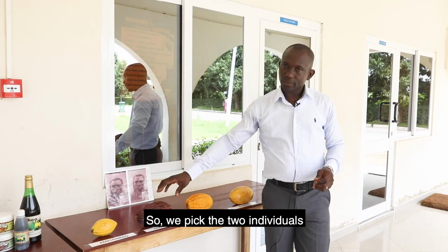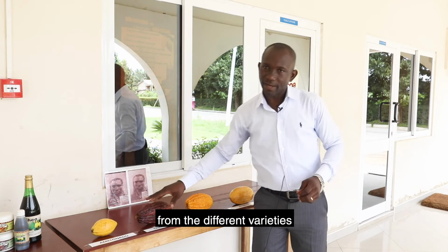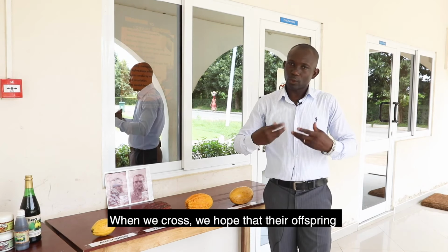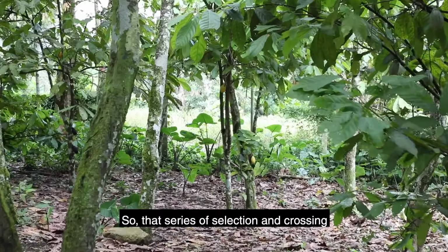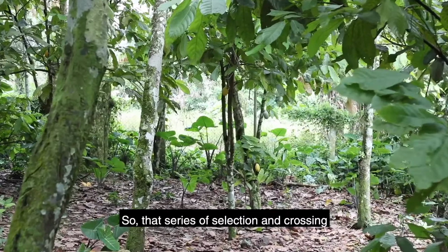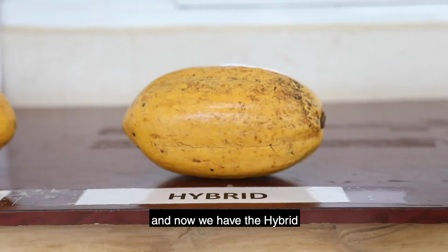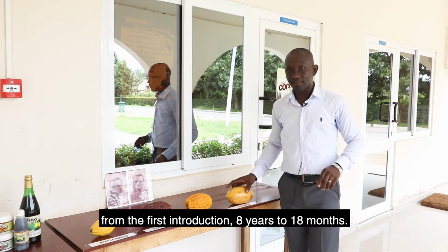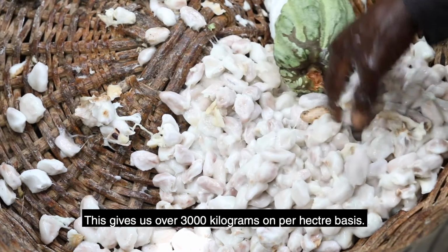So we pick the two individuals from the different varieties with those abilities, and then we cross. When we cross, we hope that their offspring will possess that characteristic. So that series of selection and crossing gave way to the hybrid. And now we have the hybrid that has a gestation period from the first introduction, 8 years, to 18 months. This gives us over 3,000 kilograms on per hectare basis.